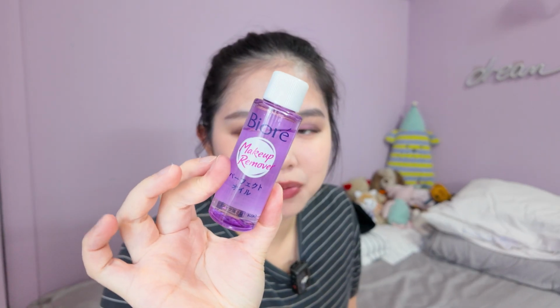Biore makeup removers though, I don't like it at all. This Biore makeup remover that I got at the convenience store in Japan because I needed something to remove my waterproof mascara. This stings my eyes so badly and I hate it. That's already bad enough. It's so oily. It's extremely oily. I've tried other Biore makeup removers as well, and I found that to be very oily. It's in the pink bottle.